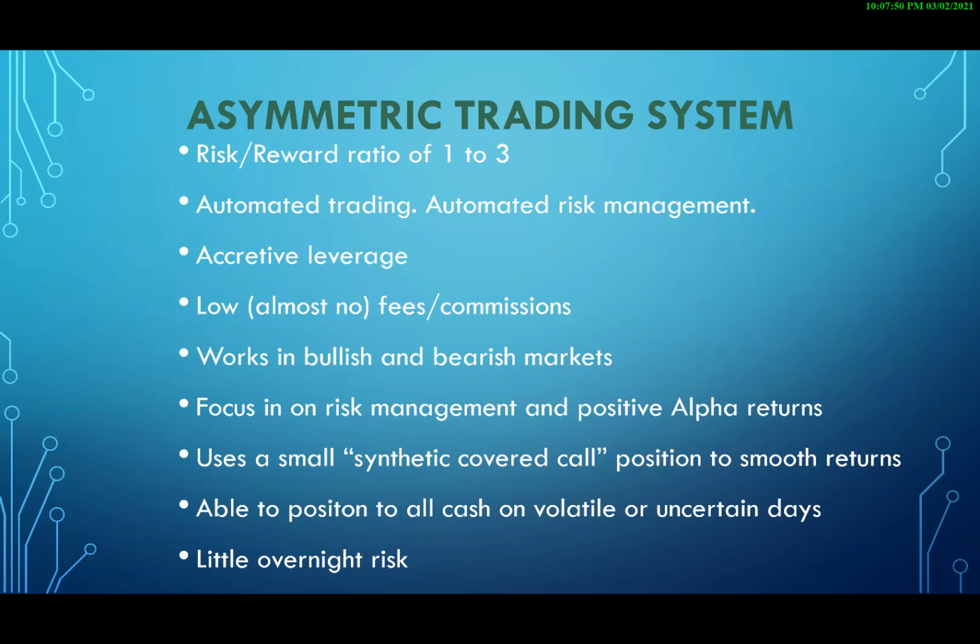Again, the asymmetric system, just to refresh you on what we do and how we approach investing in the marketplace. It's a risk-reward ratio of 1 to 3. So it is very risk-focused. We want to make sure that the reward is potentially much more substantial than the risk that we are taking. It's automated trading and it's automated risk management.